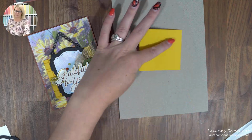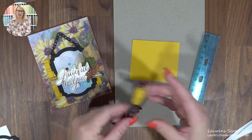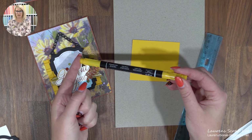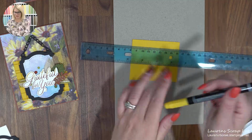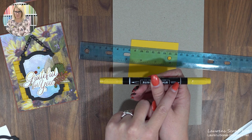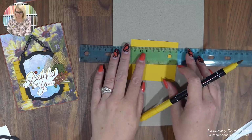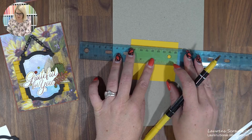And then if you want to do what I'm doing, you're going to grab a ruler, a scrap piece of paper, and your crushed curry Stampin' Write marker. Sorry, I said Cajun Craze earlier, didn't I? This is crushed curry, sorry. You can use Blends as well, but we're going to just haphazardly do some lines. So I'm using the thicker marker section. This one is the fine tipped. You could maybe alternate. I'm just going to go with the thicker one, and I'm just going to draw lines across my card.